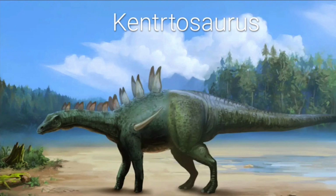Additionally, it had fins on its back and neck, which are believed to have functioned in predicting weather changes and storms. The spike-like structure on the side of Kentrotosaurus is not an actual spike, but rather a discoloration of its skin that from a particular angle resembles a spike.